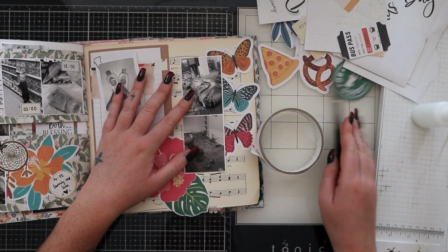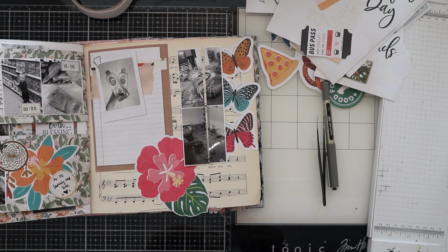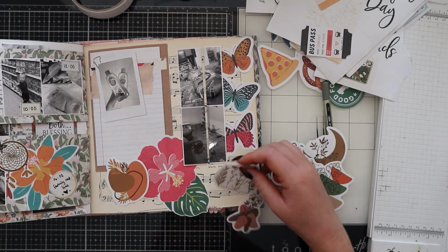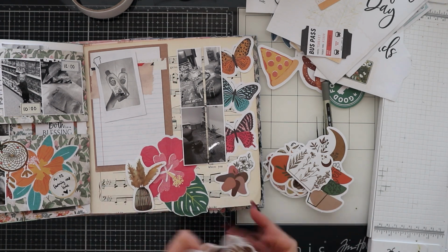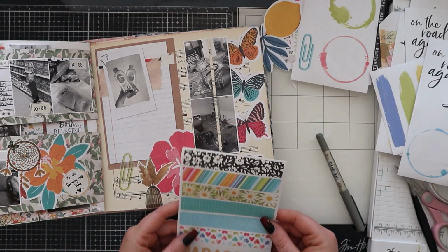I added another big bright flower from that papery pad. All of the ephemera from this pack, but also from Vicky Booting in general, I find really big. So sometimes it can be a bit hard to use, but as layering pieces they do work.